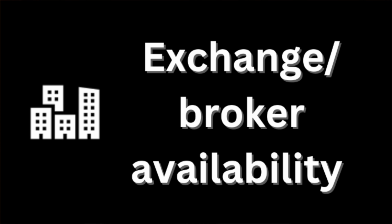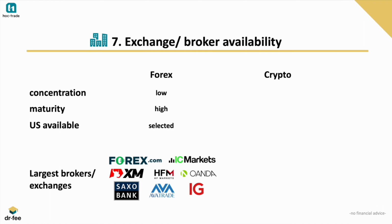In the seventh dimension, we are having a closer look at the broker and exchange availability and dominance in the crypto and Forex market. As mentioned beforehand, the Forex market is a very mature market which has been around for a long time. The Forex brokers are mostly well regulated in the different jurisdictional areas. Different to the crypto market, there is a very large number of Forex brokers around without any one or two very much dominating the market. There are plenty of brokers with like 1, 2, 3, or 4% market shares, and overall, Forex traders can choose from hundreds of brokers with probably 20 to 30 pretty large and well-regulated ones.